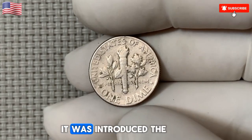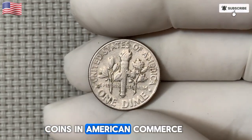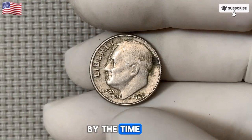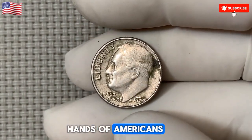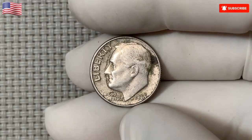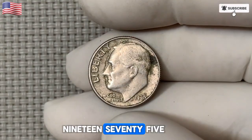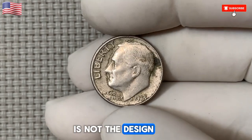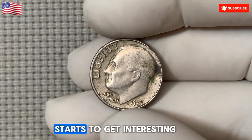From the moment it was introduced, the Roosevelt dime became one of the most used coins in American commerce. By the time 1975 rolled around, these dimes had been in the hands of Americans for nearly 30 years. The design had changed very little, but what makes 1975 so special is not the design, it's what should have been on the coin, but isn't. Here's where the story starts to get interesting.